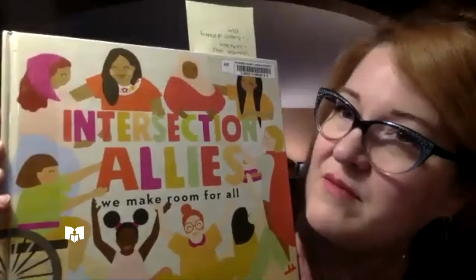But then, of course, the theme of intersectionality. And intersectionality is something that you see people talking about a lot, but it can be hard to maybe describe it and explain it to kids. And it's that concept of we're never just one thing. Like if you have a disability, you're not just a disabled person. Like you're a person that has a disability, but also loves science fiction and is vegan or whatever, like you're an intersection of all these different things that you can be. And so this book talks about that.